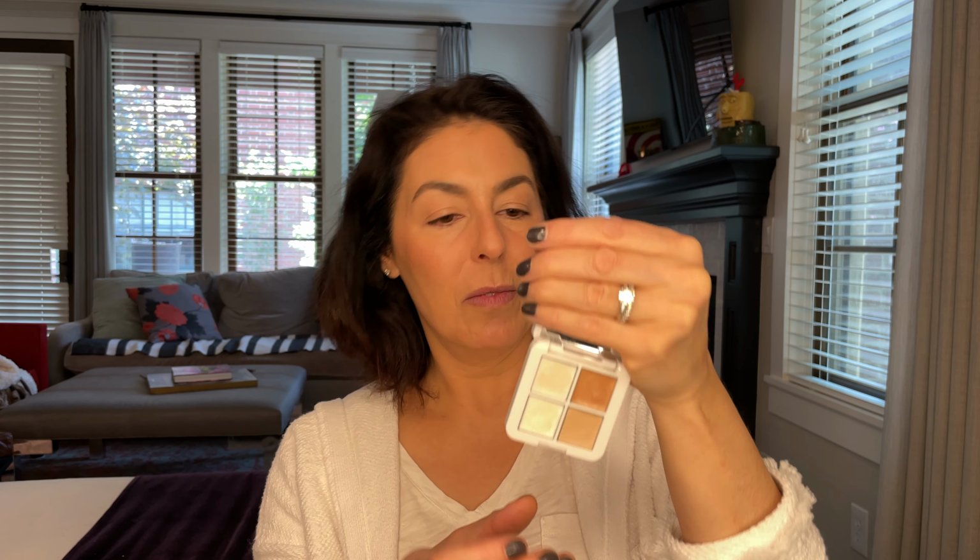Next, we're doing one of the champagnes. And finally, the sheer champagne one. So here are the 4 shades from the palette. These are gorgeous. I love the Magic Luminizer, which was my go-to.